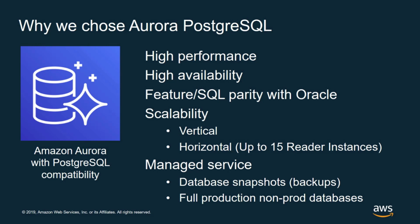Obviously, the feature parity going from Oracle to Postgres itself, which is probably the closest database that's similar to Oracle in terms of not having to rewrite a ton of different things. The scalability for Aurora Postgres was something that was important to us, and being able to scale out horizontally on the reader instances. And having those reader instances have single-digit replica lag because of the way that the Aurora storage engine is designed.